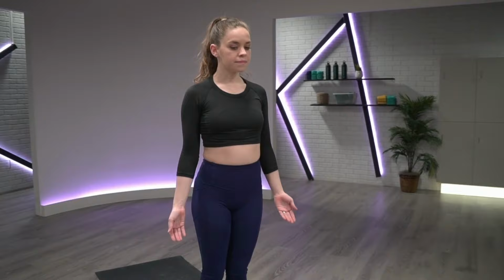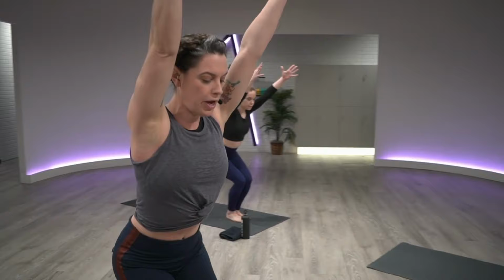Bring your feet to touch if they're not already there. Inhale to chair pose. So bend your knees, lift your arms, rise up. Stay here for your breath out. On your inhale, come to stand.